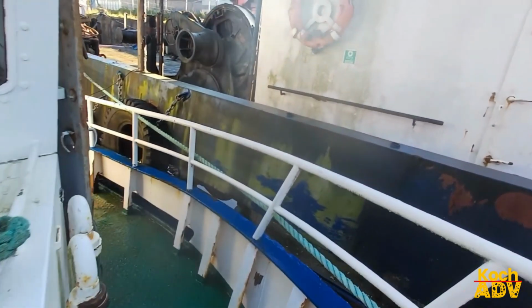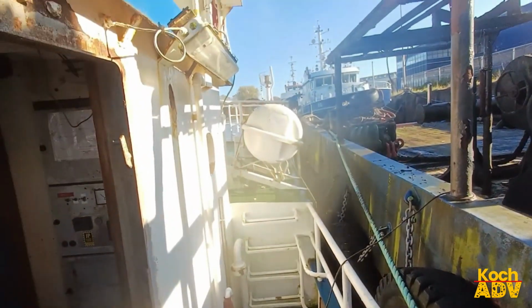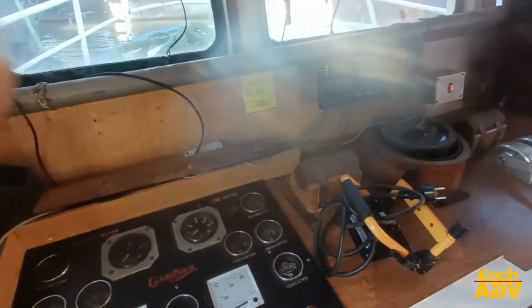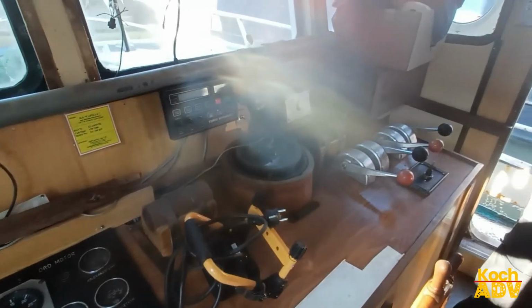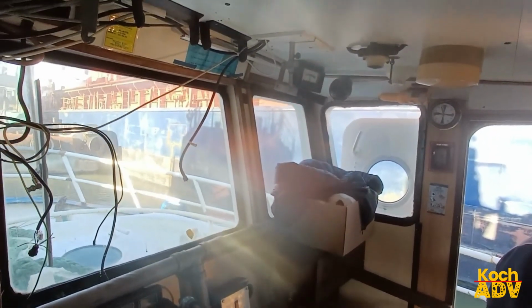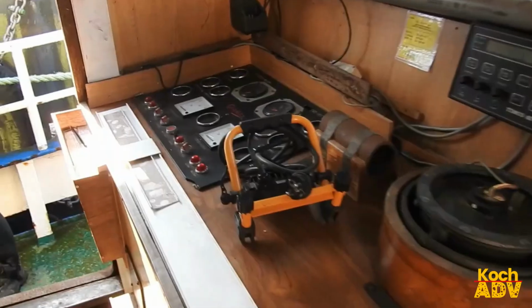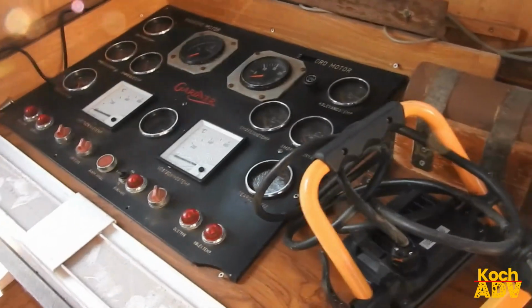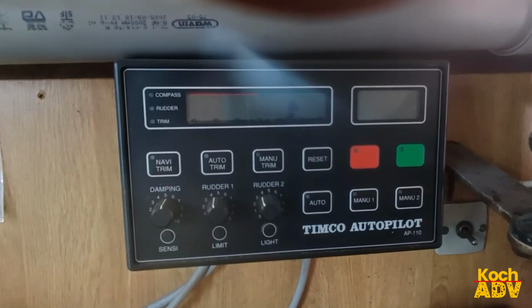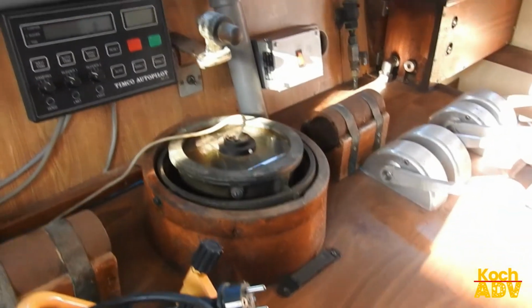Now let's move inside and take a look at the steering position. First thing we notice is a smashed portside window, and it's a fairly simple steering house. Most of the electronics have been removed for the chimney rebuild. They're on board somewhere but would have to be reconnected and placed up on the chimney stack. We have the control panel for the 2 Gardner engines, which is a big plus for the boat. We also have the autopilot controls and the compass in place.